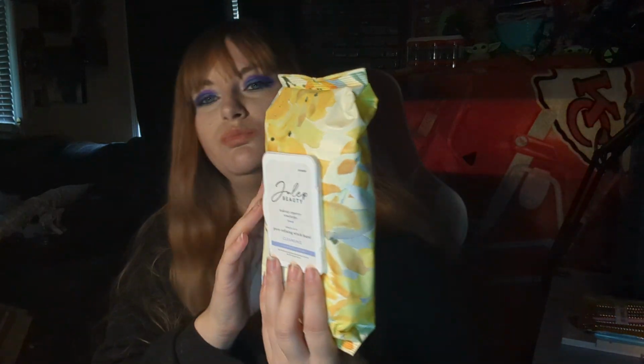So first up is some Julep Beauty makeup remover towelettes. What's in it? Pore refining witch hazel, 100% biodegradable. Now these came like this, I don't know why. So I used these to clean up the eyeshadow that had broken. I'm not sure if I want to use them on my face because they were open. I don't know if it was the way she got them or what. So I've just been using them to clean up makeup off my desk and stuff. I did use those to clean up the makeup in the box because, like I said, I'm not sure if I want to use them on my face. I don't really think I do.